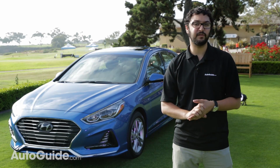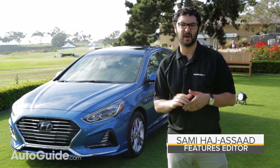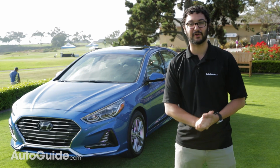The Hyundai Sonata has always been a solid alternative to the Toyota Camry and the Honda Accord, although sales have kind of plateaued in the past few years due to that crossover craze. If you're still in the market for a midsize sedan, Hyundai has refreshed the Sonata for 2018, so let's take a closer look.